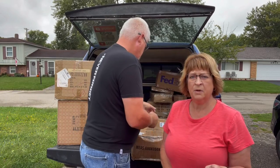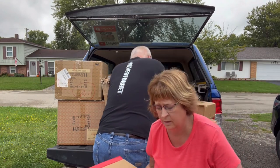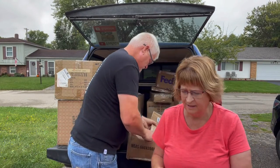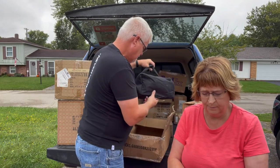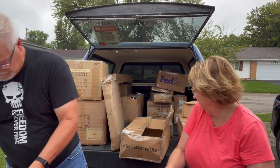All right, we just broke up a bunch of boxes, got them in the recycle bin. Jim's getting his tailgate full. I have this big box. It is an Amazon box. It's not very heavy, but look at the red duct tape. Don't know what I got that was in the box.